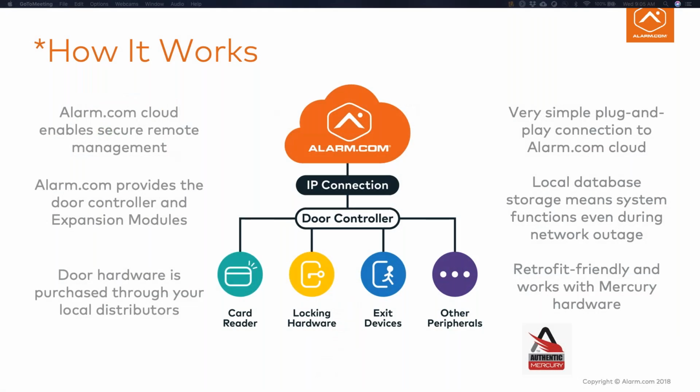Basically works very similar to an Alarm.com camera. You've got an IP connection to the alarm.com cloud. We provide the access control controller, all of the expansion modules, all the other devices. Your locks, your Rex devices, door position switches, all that stuff comes from your local distribution.